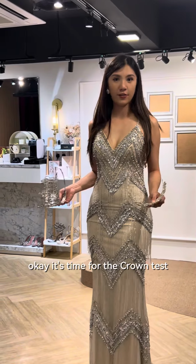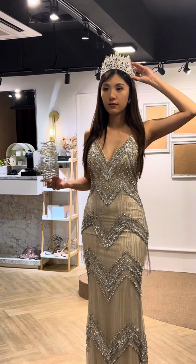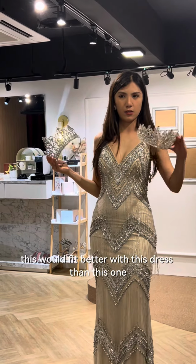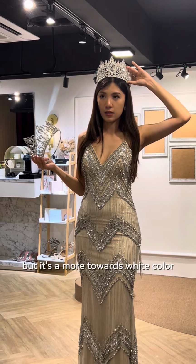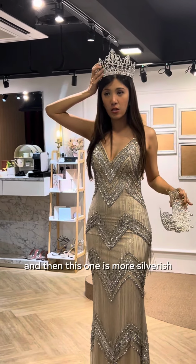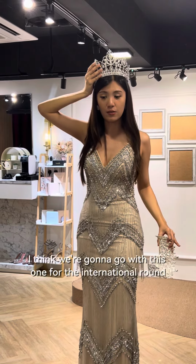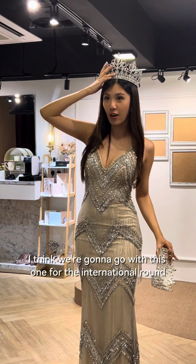Okay, it's time for the crown test. This is the Miss Tourism Malaysia crown. This is the one for Tourism International crown. This would fit better with this dress than this one. The crown for this one is really nice, but it's more towards white color, and then this one is more silver-ish, which blends pretty well with the whole dress and the whole size of the bead. So I think we're gonna go with this one for the international round.